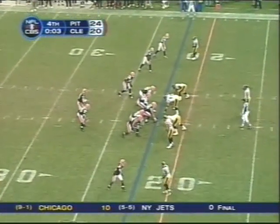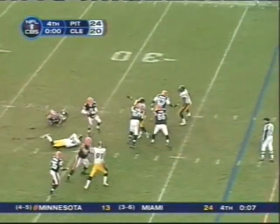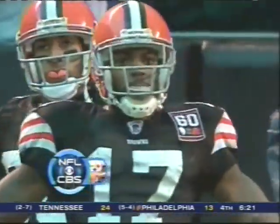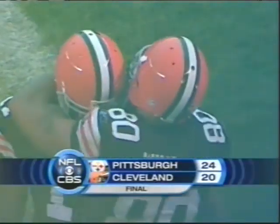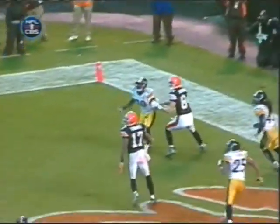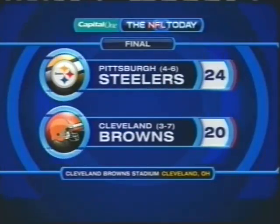Juravicius and Edwards to the far side. Edwards is in the slot. Cribbs at the bottom of your screen. Fry in the gun. Here's Charlie Fry. Steps up in the pocket. Lets it go. It is! Oh, wow! He almost did it! And that's your ball game. Edwards just couldn't haul it in. Trying to keep it alive desperately in the back of the end zone. Juravicius, Edwards. Juravicius jumps up. It's not touched by Juravicius. Edwards has it there, and it just gets tipped away too far to pull it down. 24-20. What a game indeed.